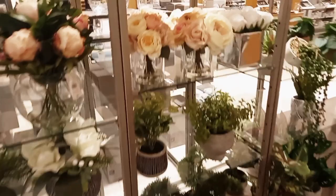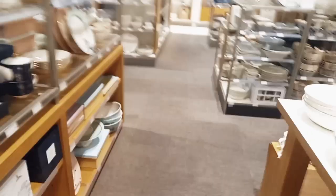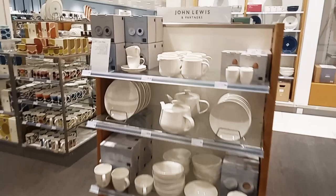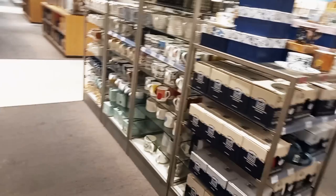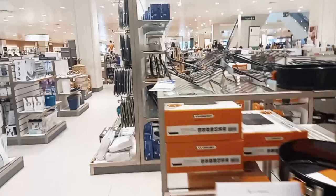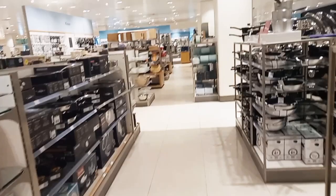These are beautiful. To be sincere, look at the set of plates. They are of high quality. You can see now, this is the name, John Lewis and Partners. So they are of high quality. How many pieces? So guys, you can see these are for pots. Anything you want, sir. And they are all of high quality. Guys, they are of high quality, I'm telling you.